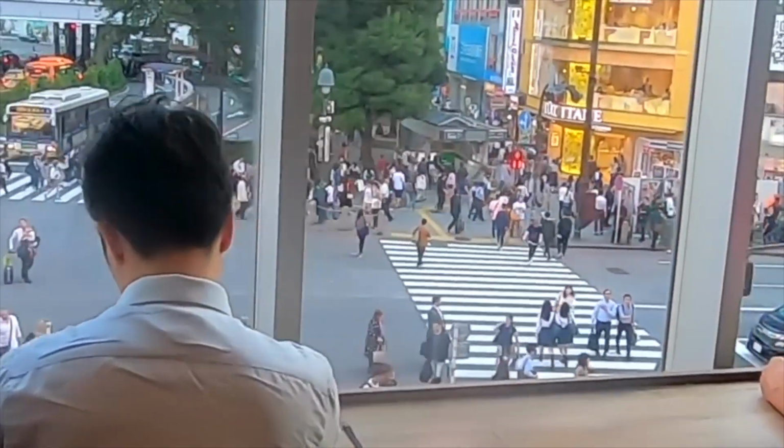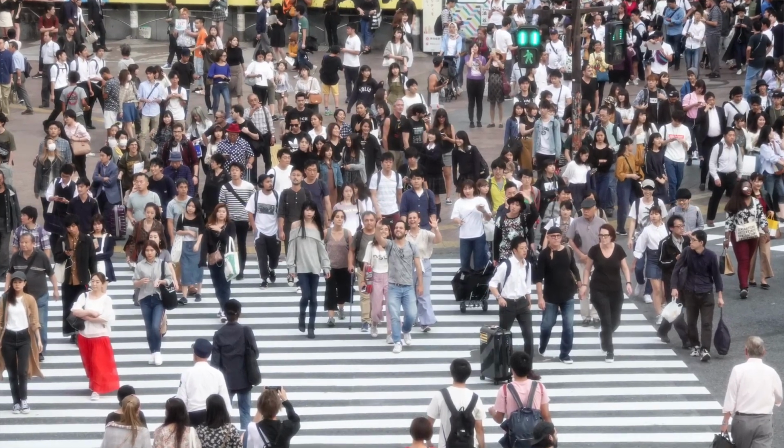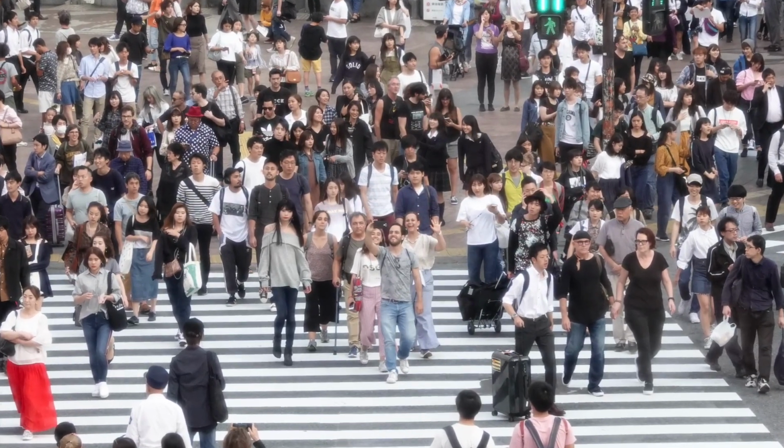It was an adventure of a lifetime for me, photographing in Japan. I learned a lot. I hope some of these lessons that I learned help you on your next trip to Japan.